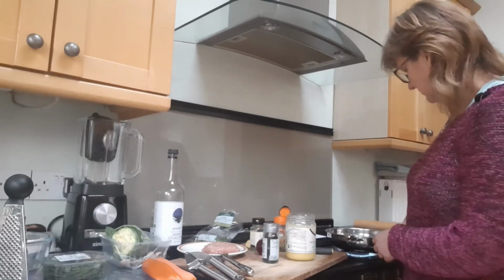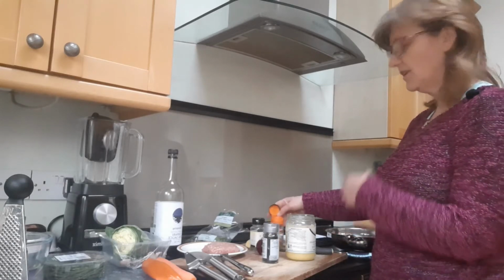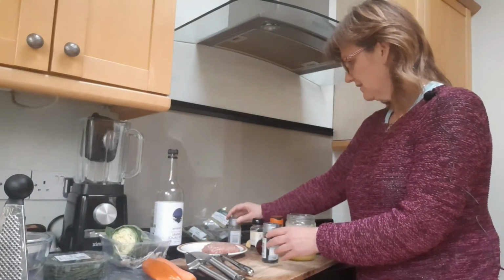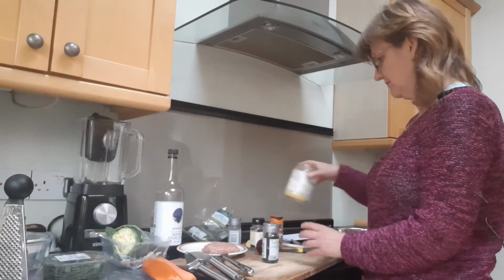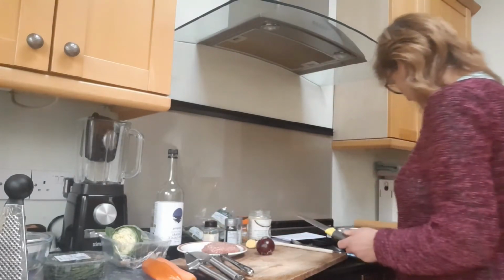Okay, and then fry these seeds for a minute so that all the aromatic essential oils have a chance to come out. And then I'm going to cut an onion and turn this down a bit.